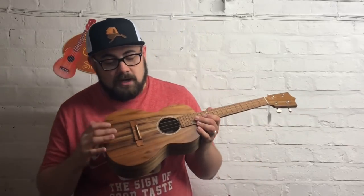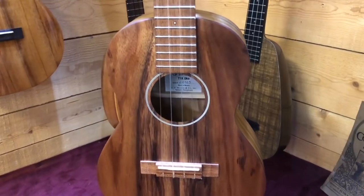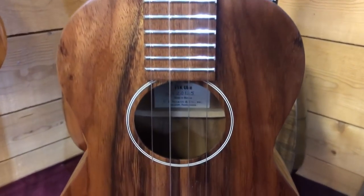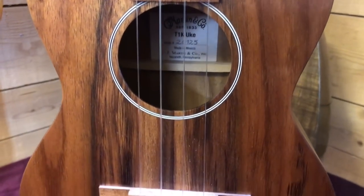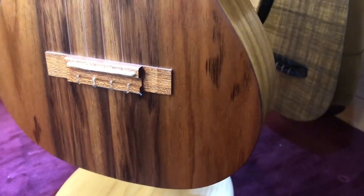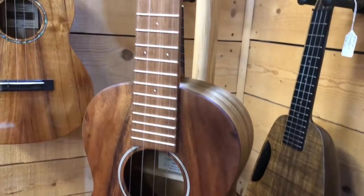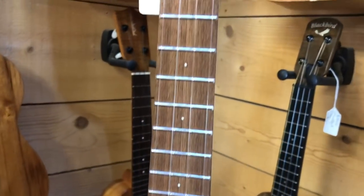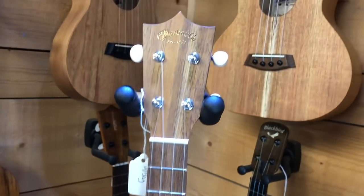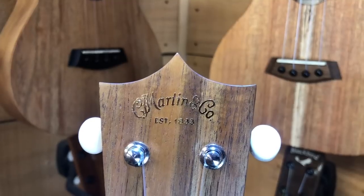It's made of a Hawaiian KoA, solid KoA top, back and sides. They say a select hardwood bridge. It's changed a few times. This looks like a variation of mahogany, possibly sapele, or they use morado sometimes for the wood on the neck. The fingerboard and bridge on this is morado, which is that palo ferro kind of material, with an officially 34mm nut, but actually the T1K has a 35mm nut. The Martin website's a bit out of date in that respect.